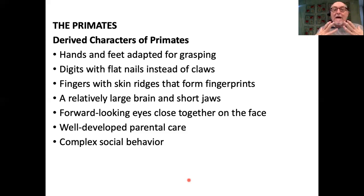In addition, relative to most of the mammals, we have a very large brain to body ratio. Our brains are large given our body size. In addition, we have a short jaw. We don't have a very lengthy prognathous skull. The eyes characteristically point forward and are close together, and the images formed by the eyes overlap to give us binocular vision, a sense of depth.